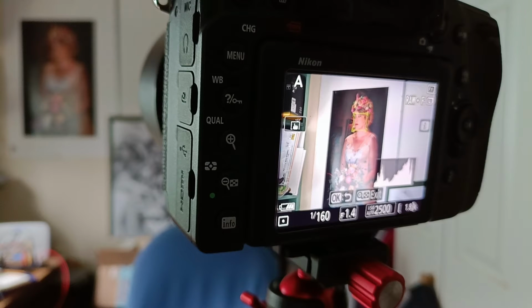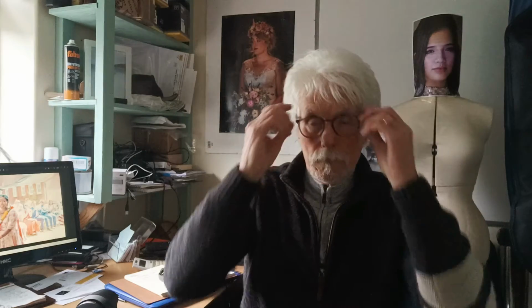Right, let's get back and talk about the D780. So, I hope you found that useful. So basically now, these three cameras, the Z5, the Z6 II and the D780 using live view, pretty much have the same autofocus when it comes to faces and eye autofocus and tracking.